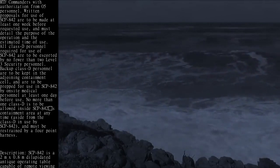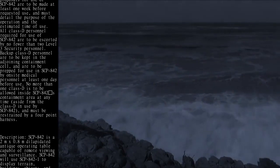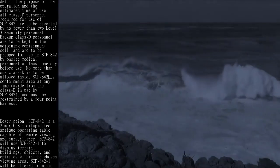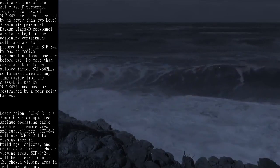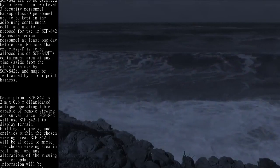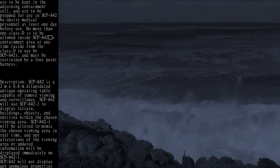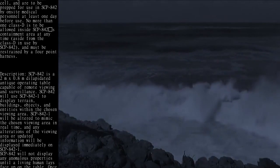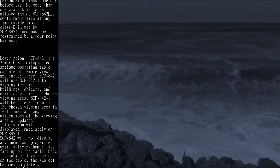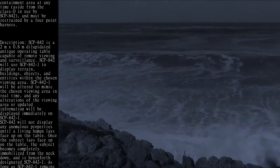Description: SCP-842 is a 2m×0.8m dilapidated antique operating table capable of remote viewing and surveillance. SCP-842 will use SCP-842-1 to display terrain, buildings, objects, and entities within the chosen viewing area. SCP-842-1 will be altered to mimic the chosen viewing area in real time, and any alterations of the viewing area or updated information will be displayed immediately on SCP-842-1. SCP-842 will not display any anomalous properties until a living human lays face up on the table.